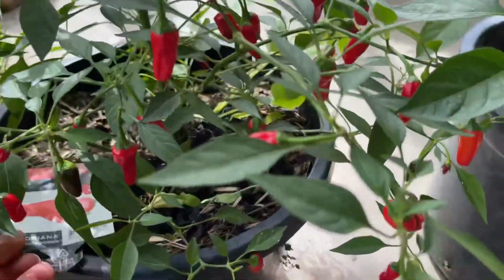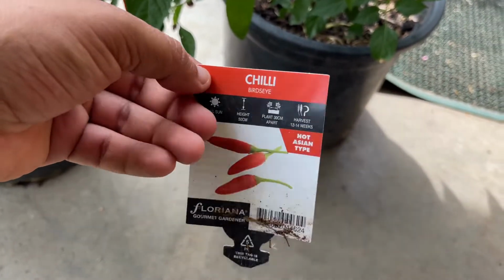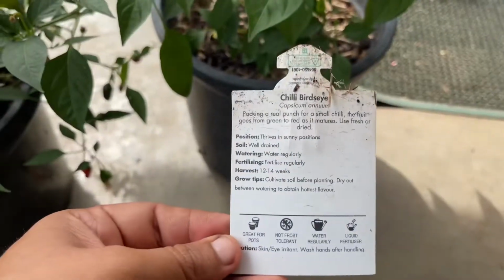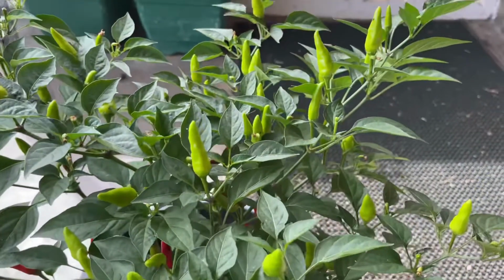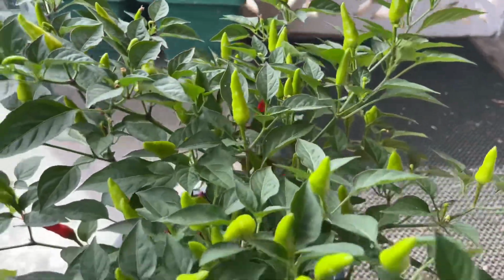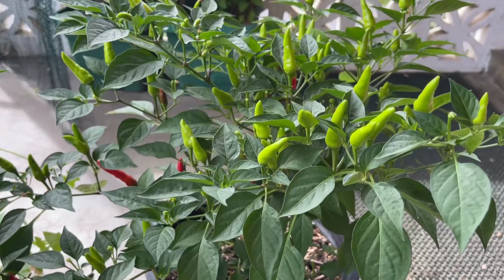Very prolific again. And this one is Birdseye, quite hot. And as you can see, this one's loaded with fruit as well. And off to harvest now.